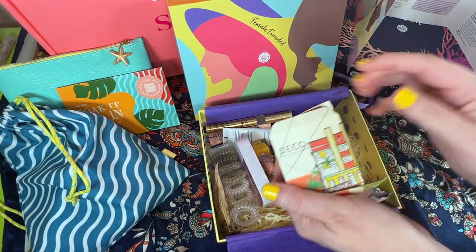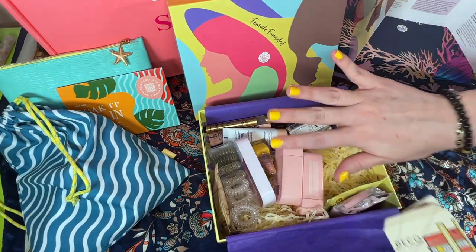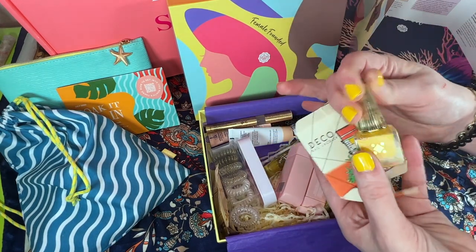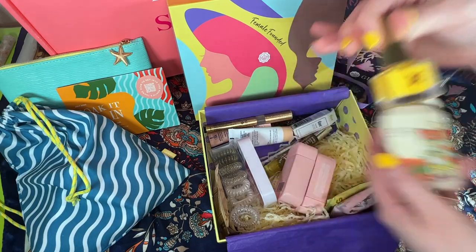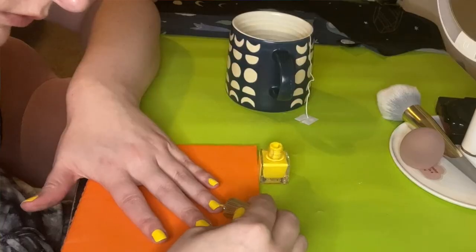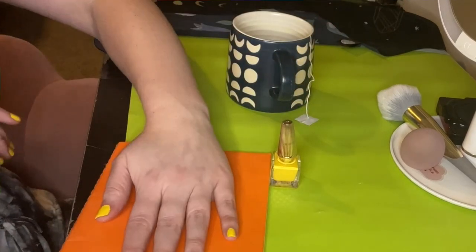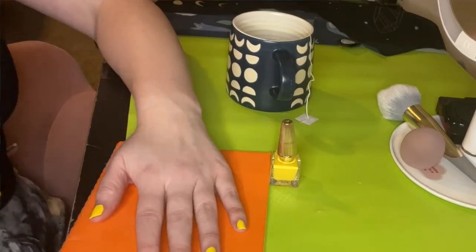So the first item, my nail polish. Look, it looks a little messy. I had to repaint them. I put a clip in, but I thought this was more pigmented than I thought. Deco Miami, I believe, is the brand. This is in the shade Tequila Sunrise and is considered full size. It's $8, but it's pigmented and I really like it.